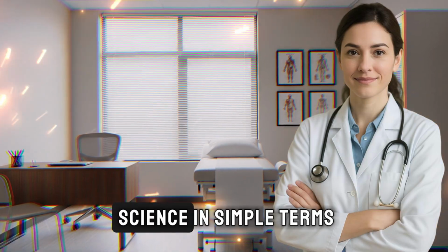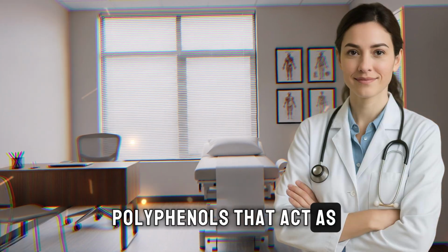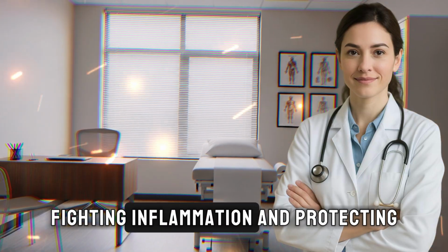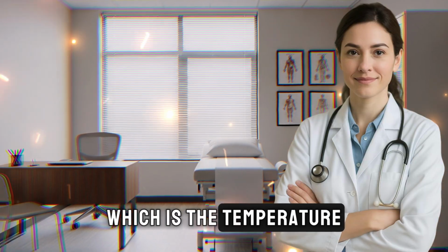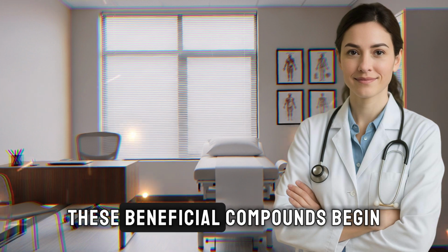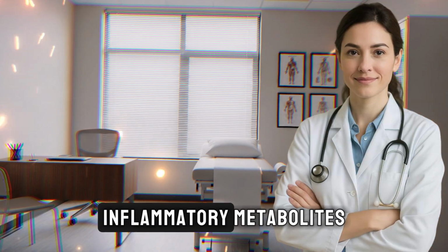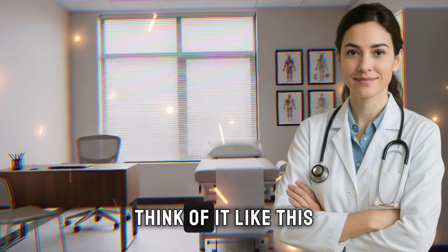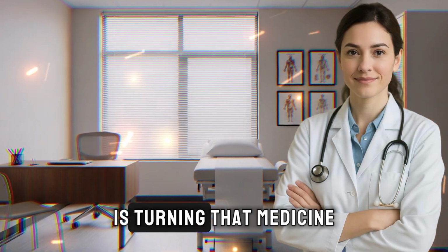Let me explain the science in simple terms. Tomatoes contain natural compounds called lycopene and various polyphenols that act as antioxidants in your body, fighting inflammation and protecting your cells from damage. When tomatoes are stored below 55 degrees Fahrenheit, which is the temperature of most refrigerators, these beneficial compounds begin to degrade rapidly. At the same time, the damaged cell membranes release enzymes that create pro-inflammatory metabolites. Think of it like this: you're trying to take medicine, but the storage method is turning that medicine into something that works against you.